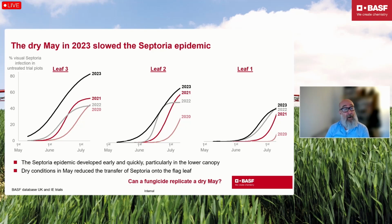moves into the crop. And what I'm showing you here is the last 4 years' worth of trials data from the BASF trials database. And what we've done is we've pulled these trials apart and looked at when Septoria comes in. So what I'm showing you here is leaf 3, leaf 2, and leaf 1. And the lines are showing the individual years. And this is the visual Septoria infection on the untreated plots.